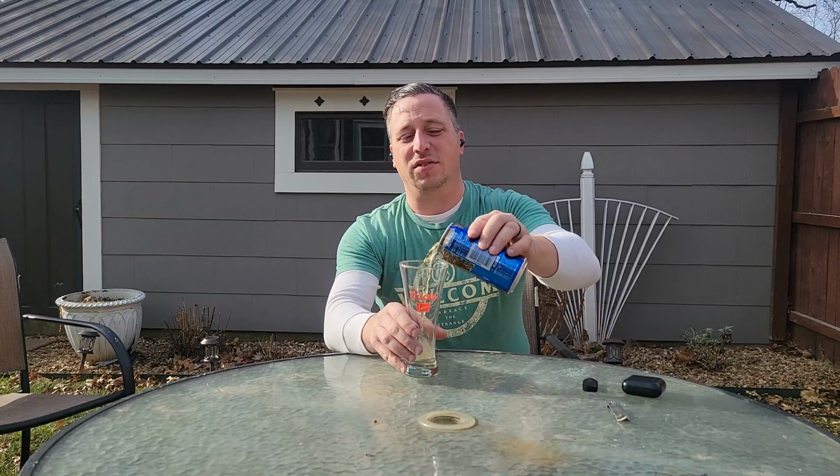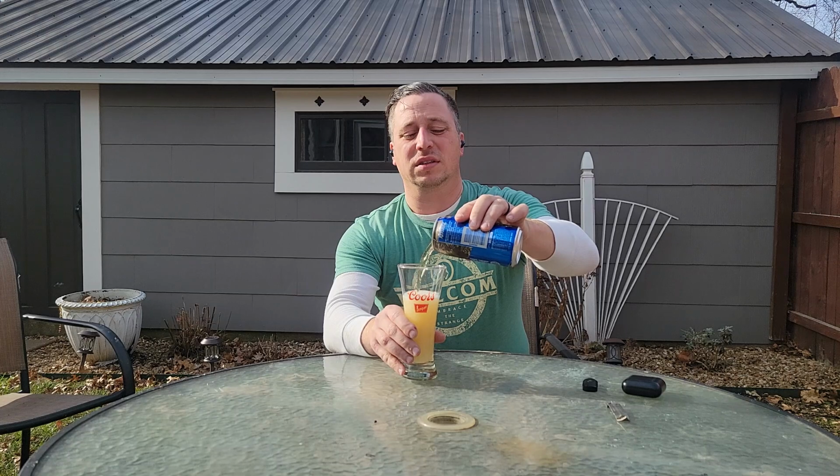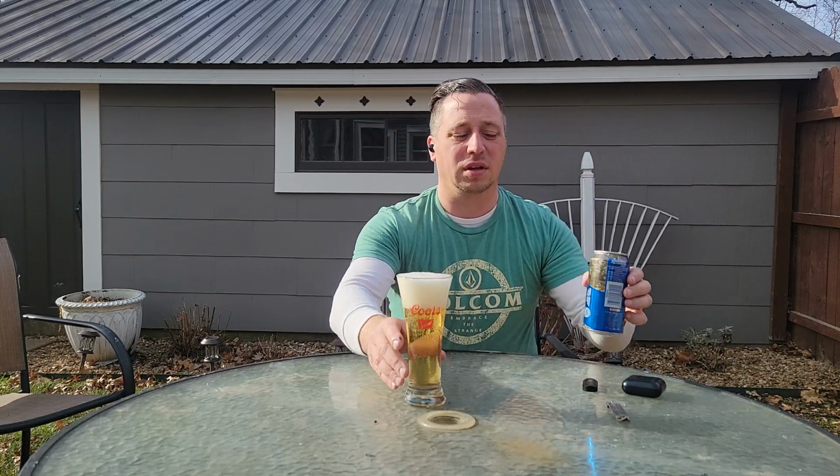Let's pop this. This is the Falstaff Church Key. I've got a Falstaff and I think a Pat's Church Key. So I got a Coors banquet glass. Get to that in a second, why I picked this glass. This doesn't hold but maybe 8 ounces.